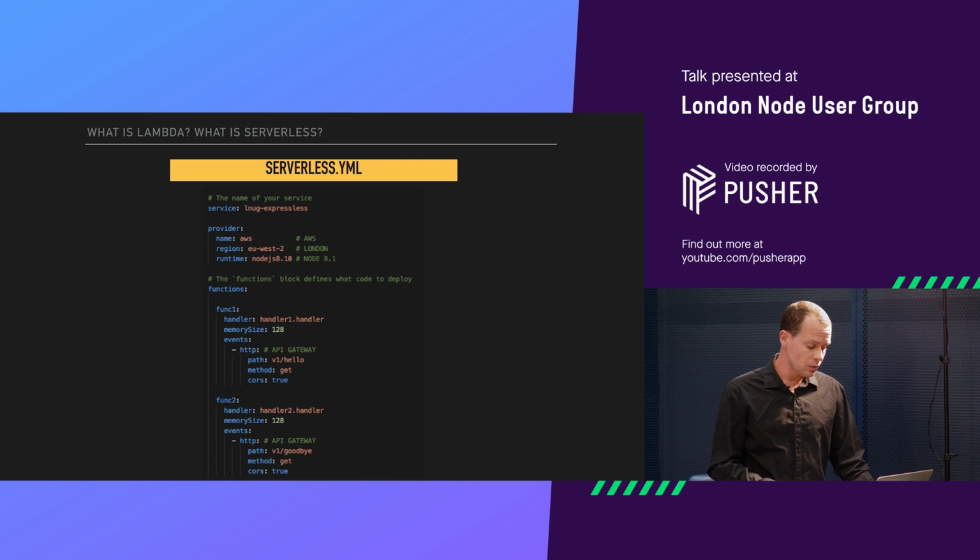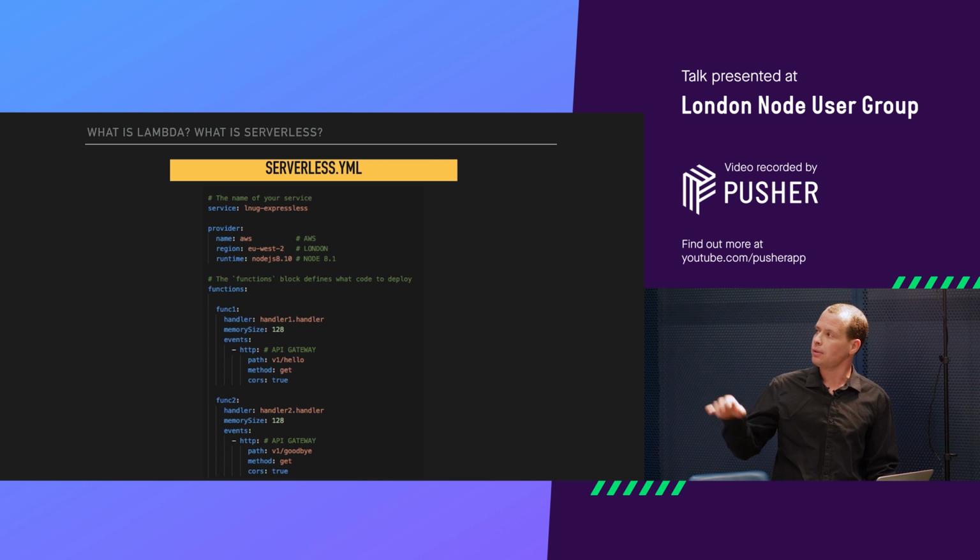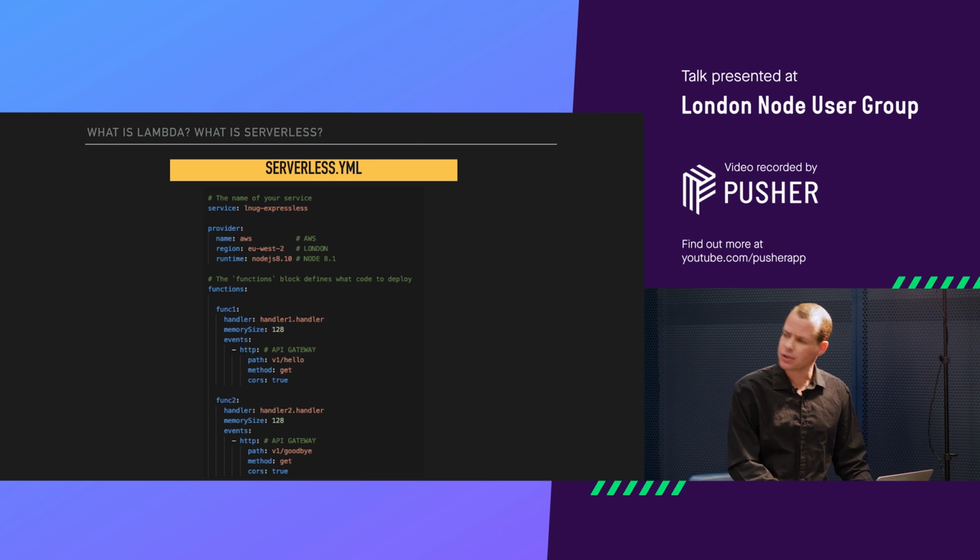The next part is where you define the handlers or the functions. You can see we have two functions, and they're quite simple. There's nothing complicated about them. We define two handlers, and we define the path: one of them goes to v1 hello and one goes to v1 goodbye. That's pretty straightforward.